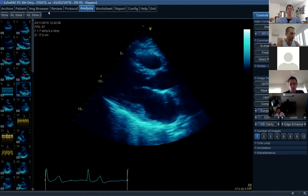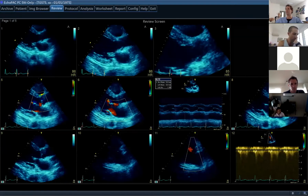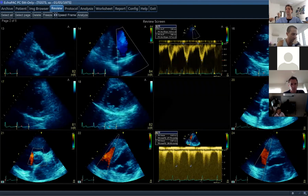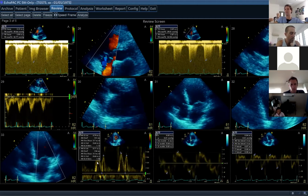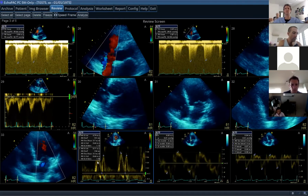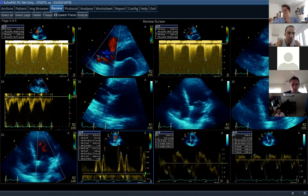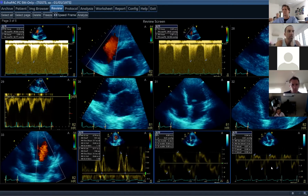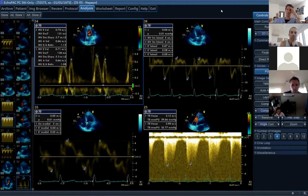Very nice. I might ask one more question then, if I can go back to the echo that she had when she came into the unit. So what do you say if I give you these? Tell me what you think about diastolic dysfunction. She had a mildly dilated left atrium. What would you say about her filling pressures and her diastolic dysfunction?